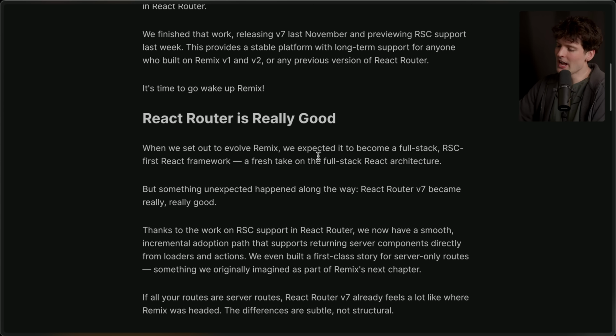First, header. React Router is really good. When we set out to evolve Remix, we expected it to become a full-stack RSC-first React framework, a fresh take on the full-stack React architecture. But something unexpected happened along the way. React Router v7 became really, really good. As I mentioned before, they'd kind of stopped focusing on React Router because they felt like it wasn't getting the respect and attention it deserved. But when they let the rest of the people come in after the Shopify acquisition, they ran so far with React Router v7 that it became everything Remix was and more.